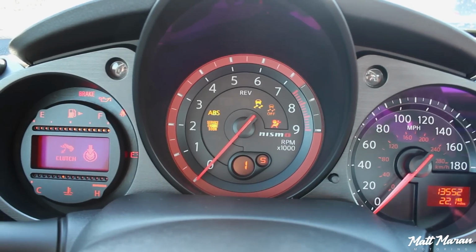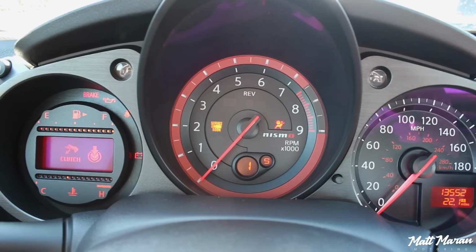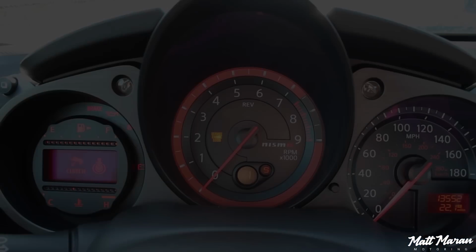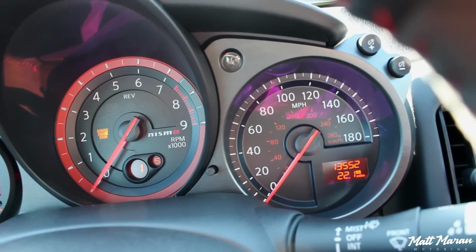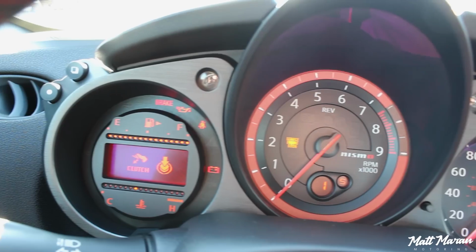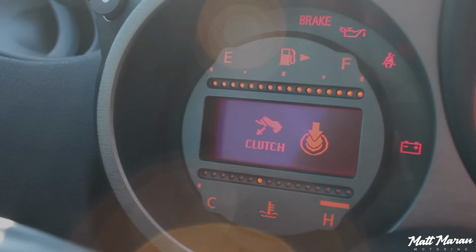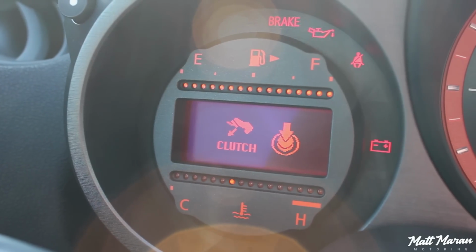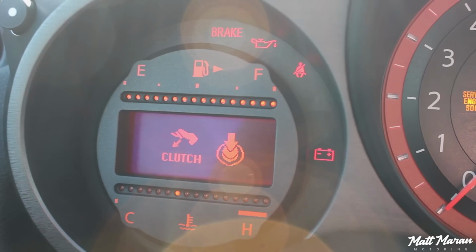Next to the gauges here, which are a little bit nicer for the NISMO as well, with the red outline you have there for the tachometer. Otherwise, they're the same 370Z gauges, though. You have a 180 mile per hour speedometer. I do like the tachometer front and center there, and it also has a gear position indicator in the bottom of it. And then on the left-hand side, you have digital engine coolant and fuel gauges, and a little rudimentary readout that gives you a few basic trip information type of things.